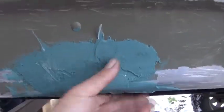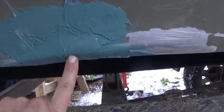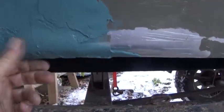We got the heat gun going. We had to run back to town. The Polaris isn't running right. It's been a tough start to the season. And here's our patch on this side. There was a little wee hole right here, about half the size of my fingernail. So we got that. This stuff's amazing. I'm hoping it stands up to the flex of the boat though.